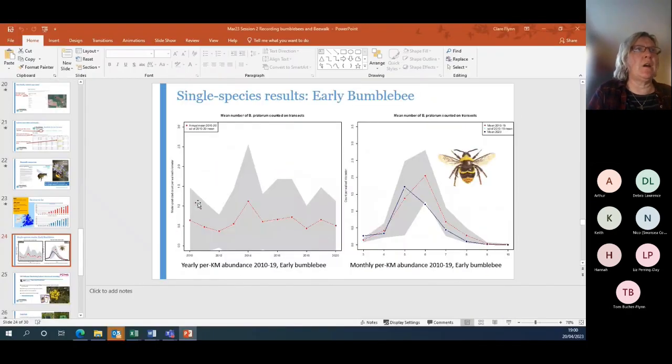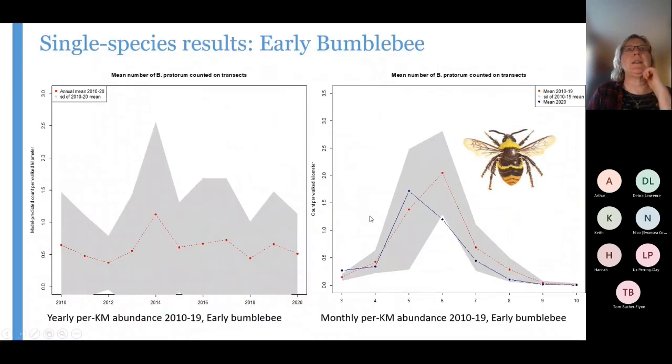I'll go over the resources in a sec. So the sort of data that we can pull out of Bee Walk is exemplified here. These two charts both pertain to the early bumblebee, Bombus pratorum, and the first one on the left is the yearly abundance between 2010 and 2020. The red line is the average and the grey area is the standard deviation, if you like your stats, around that average. You can see that the abundance has fluctuated over those years, with 2014 being a particularly good year for the species. I'm pretty sure that the last couple of years' data is not so good due to the very hot summers having a negative impact on them.